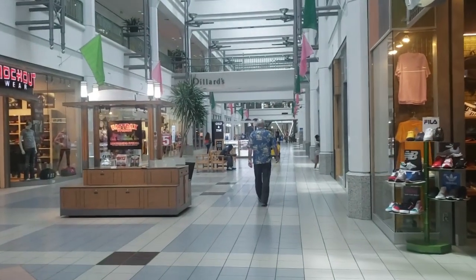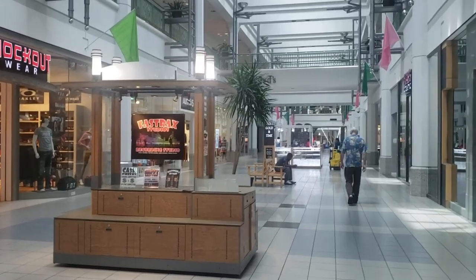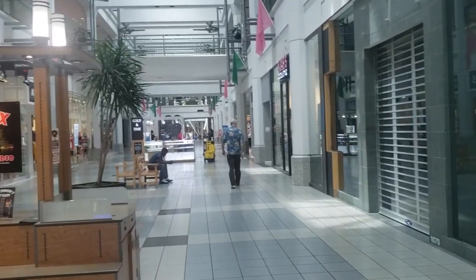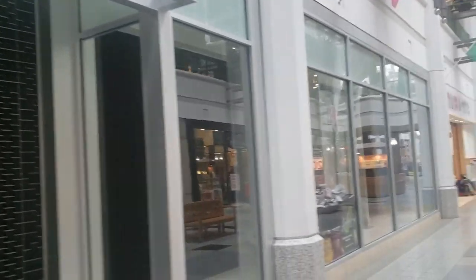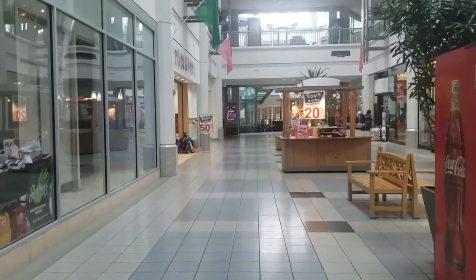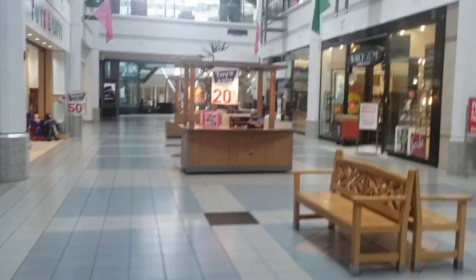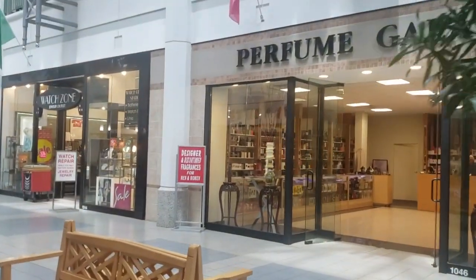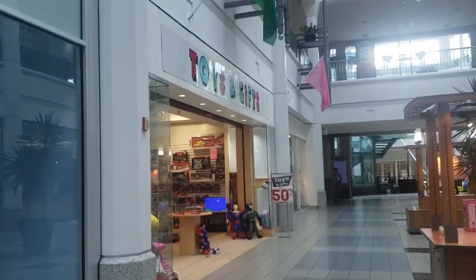Here we are in the next quarter of the mall. A little bit busier than the last, but a bunch of closed stores coming up here on our right. Still not too many people for a Saturday at 1 o'clock. So here we are coming up on a couple more closed stores. A lot of the stores in here are not your typical mall store. It looks like some discount perfume stores, a watch zone, this toys and gifts here.